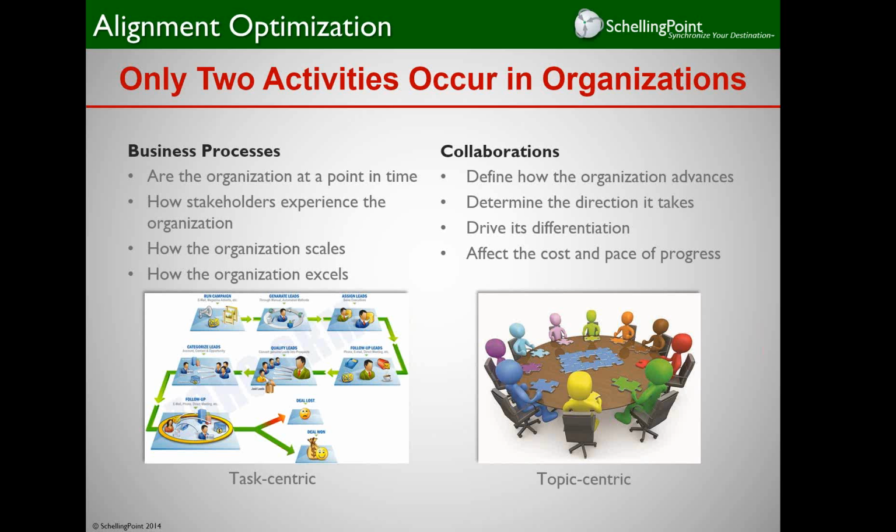At the same time, everything else that people get involved in is some form of collaboration. So if an organization is at this point in time the sum of its business processes, where it will be tomorrow is based upon its collaborations. Collaborations are the term that we use for a group of people that are coming together around a common subject, and they're saying, where are we going to take this subject? And that discussion, its trajectory, its pace, how far it heads, that will determine how an organization will progress over the course of 12 months, 24 months, etc.